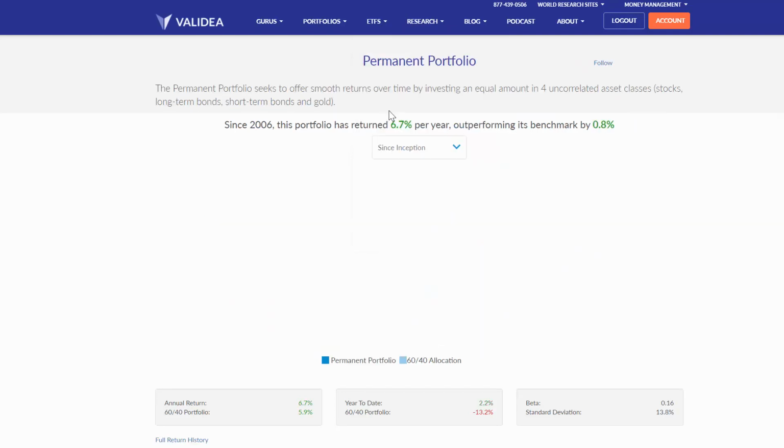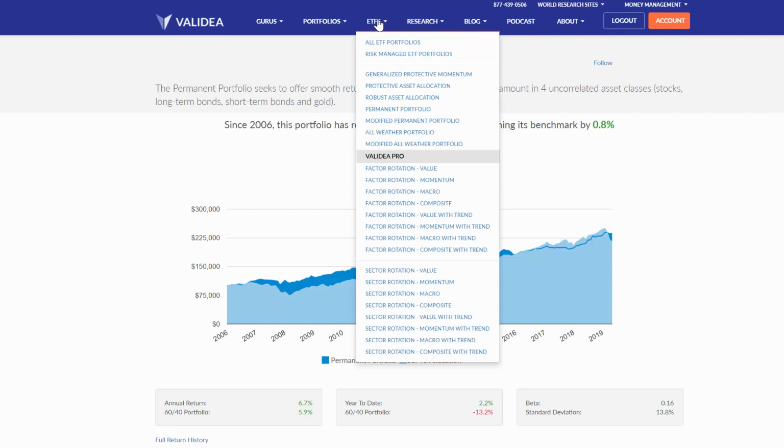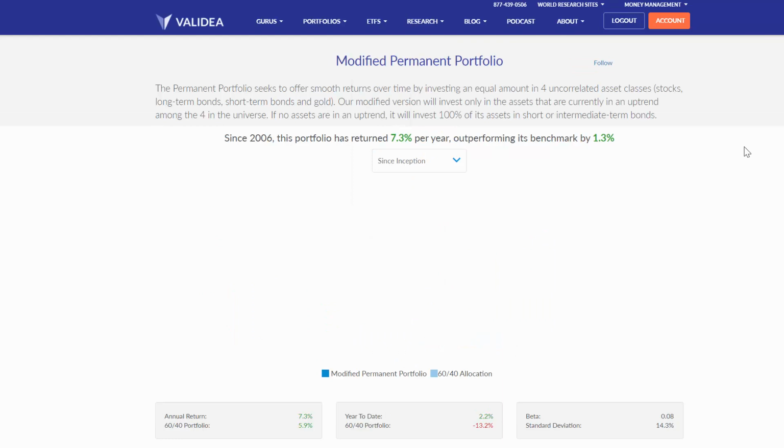The permanent portfolio seeks to offer smooth returns over time by investing in an equal amount in 4 uncorrelated asset classes: stocks, long-term bonds, short-term bonds, and gold. Our modified version of the permanent portfolio will invest only in the assets that are currently in an uptrend among the 4 in the standard permanent portfolio universe. If no assets are in an uptrend, it will invest 100% of its assets in short and intermediate term bonds.